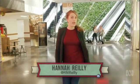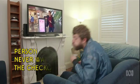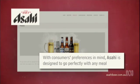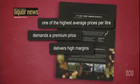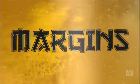Now, you probably already know that what companies say to us in ads isn't always entirely accurate. But when companies talk to retailers in trade mags, the ads sound a little different. Take Asahi Superdry. To us, they say, with consumer preferences in mind, Asahi is designed to go perfectly with any meal. But they tell retailers, one of the highest average prices per litre, demands a premium price, delivers high margins. So it's clear what Asahi means when they say, at Asahi, we put one word above all else. Margins.